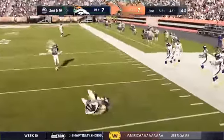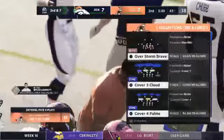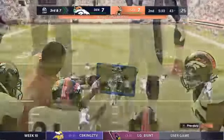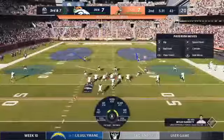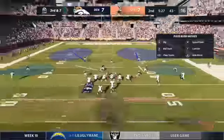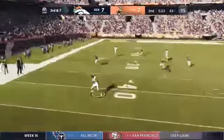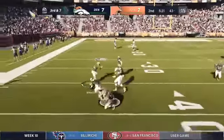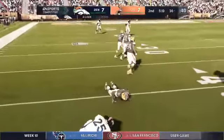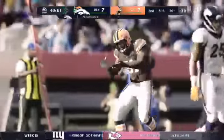Able to get this to Gordon. They'll get only 3 there, so it leaves them with a 3rd and 7 ahead. And they'll need to get to the 35 if they want to keep this drive going on 3rd down. Again, they'll throw with Locke. To Gordon, out left. And he's going to be about a yard or 2 short of the first here. He needed the 35, but didn't make it.